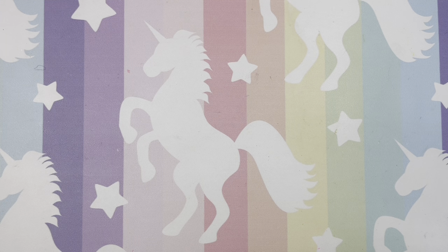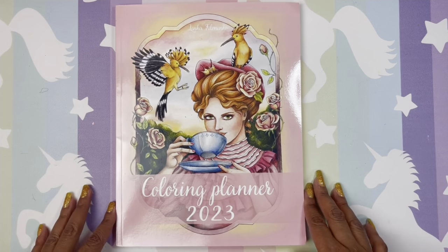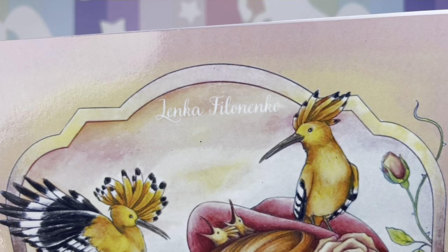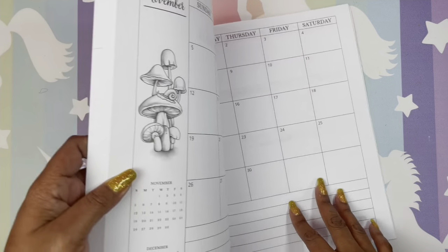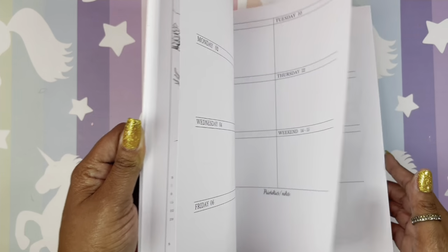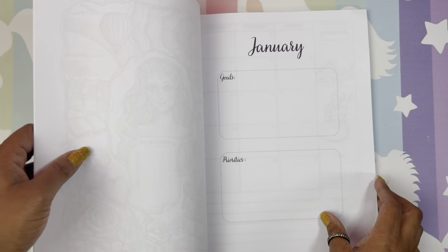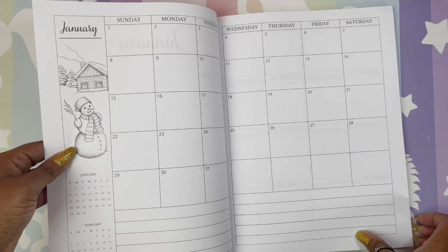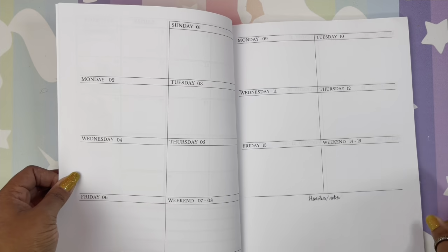All right, planners, coloring planners time. We have two different ones to look at. This is by this person, Linka, whatever. Yep, coloring planner 2023. When I saw this, I was like, okay. So let's go to the front. I'll probably do a flip through of this, but I just want to let you peep. You have a nice big calendar, which is cool. A little area you can write some things down. You have a day view.